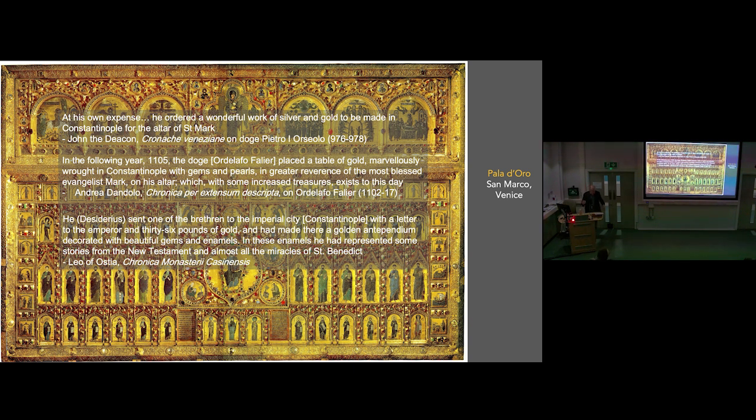Mark. So this suggests a rather different reading in which people can go to the city in order to commission what they want. And indeed, there is one other very famous example of this, which is almost certainly the example that Ordelafo Falière was copying, and that is Abbot Desiderius of Monte Cassino, who, we are told, sent one of his brethren to the imperial city with a letter to the emperor and 36 pounds of gold, and had there made a golden antependium decorated with beautiful gems and enamels.